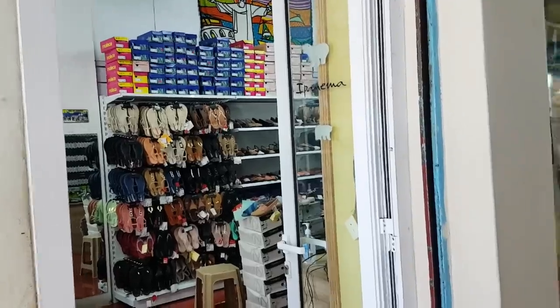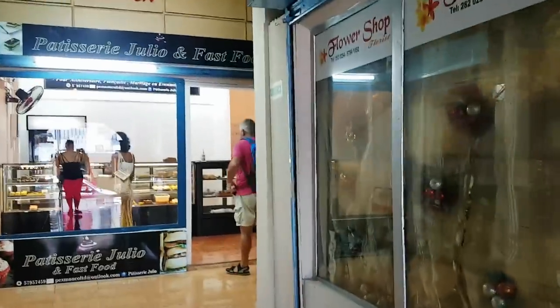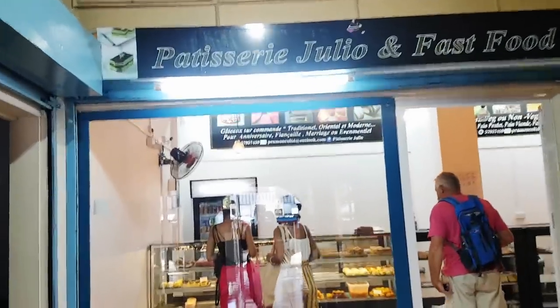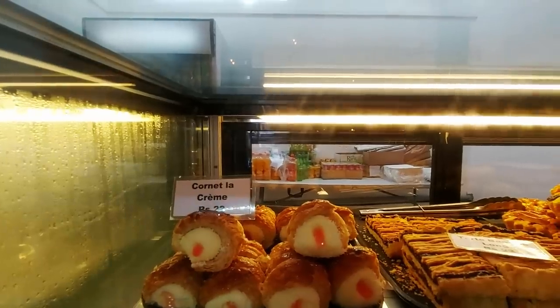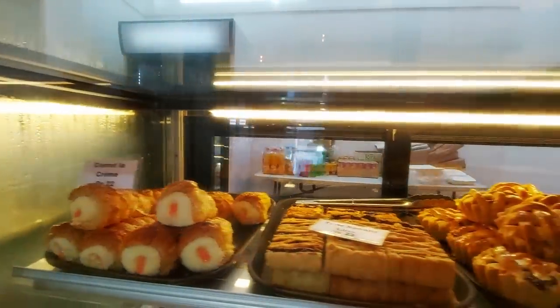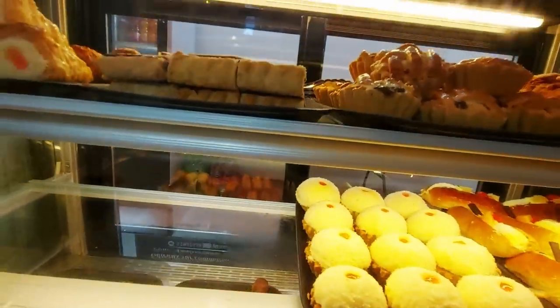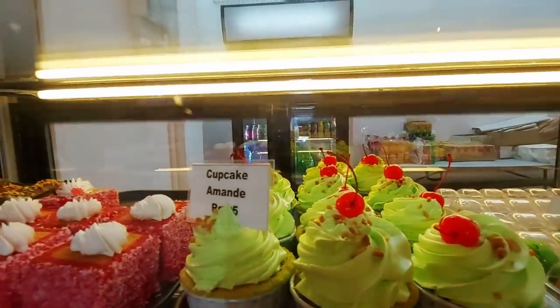So it's a little bit cooler in the arcade. And you've got shops in actual shops, not on the street. And this is Patisserie Junior. Cornette la creme. It's like an ice cream cone, but made of cream. And little snowballs, but the best things are on this side. What is that wonderful looking thing?